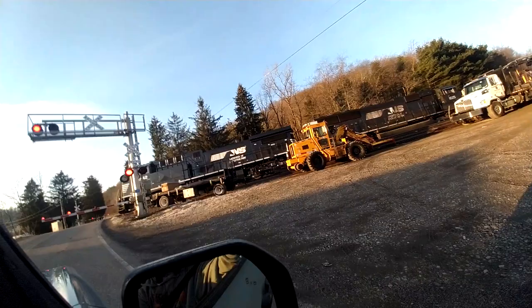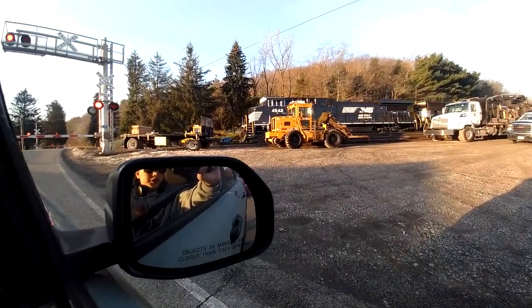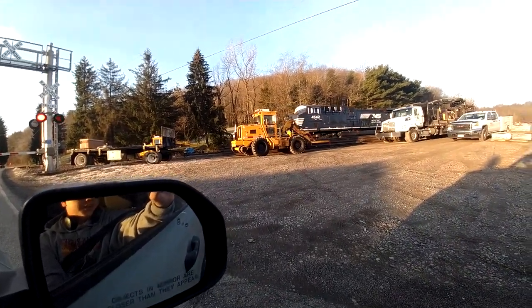4542 AC44CW, coming in from Mingo Junction, Filler Station, Ohio, on the Ohio Central Panhandle Line.